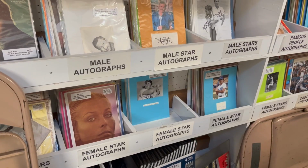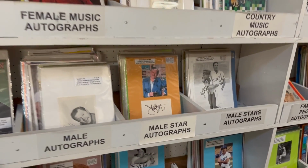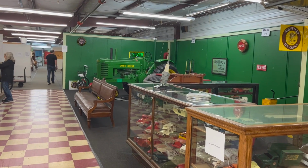Look at all these autographs. Pretty cool. Including, I didn't go through all of them, but look at that. Cliff Clavin from Cheers. Yep. John Deere. It's a John Deere household.